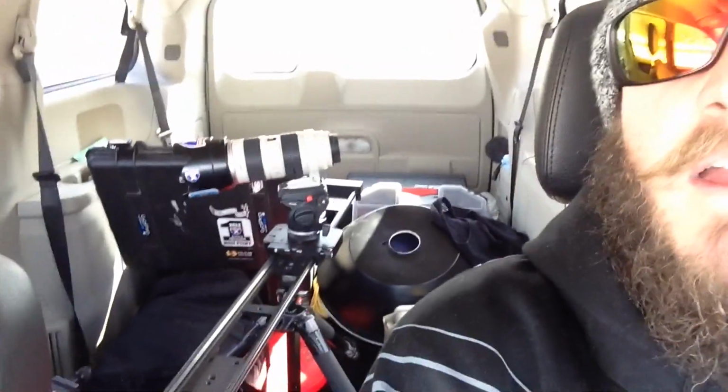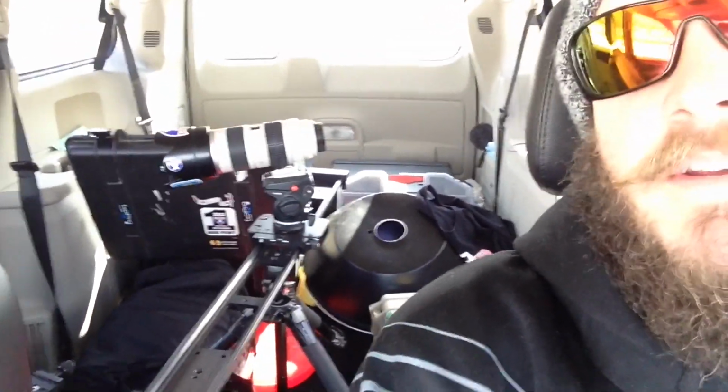You can see in the back here, we've got it set up into a kind of cargo van style. All the seats are gone out of it. Everything lays flat back there. You could easily sleep back there with some padding. I mean, there's plenty of room to spread out and get all laid out. Now, the cool thing is it's got a slider door on each side. It's got one on that side, one on that side.